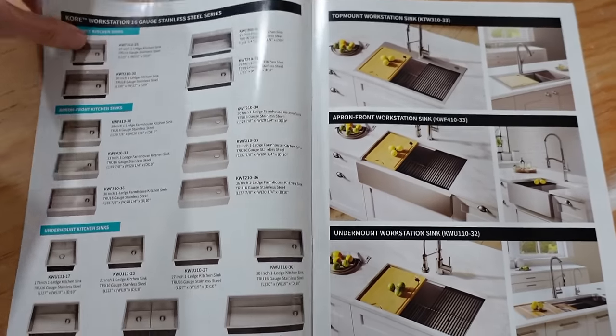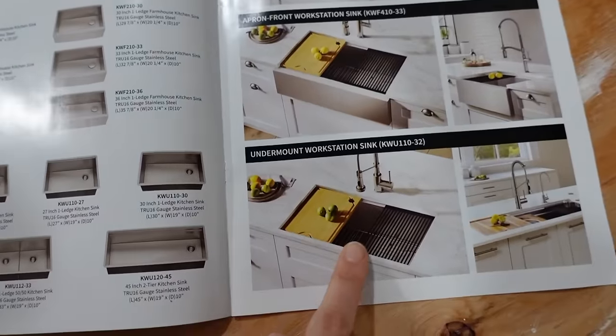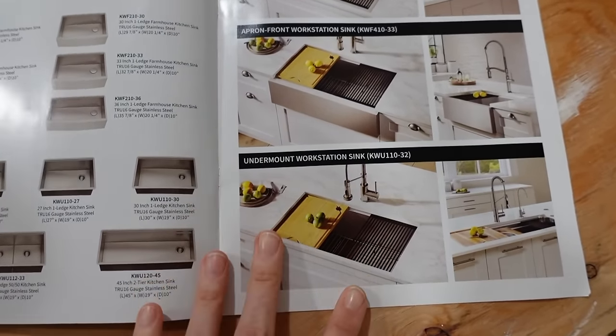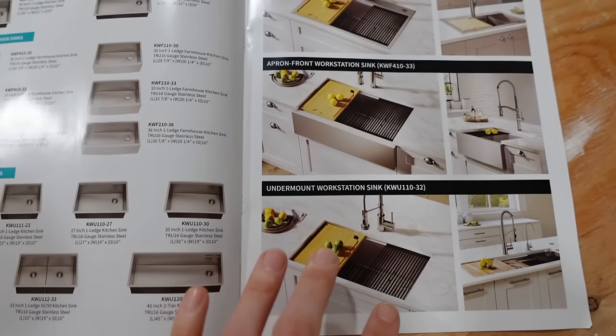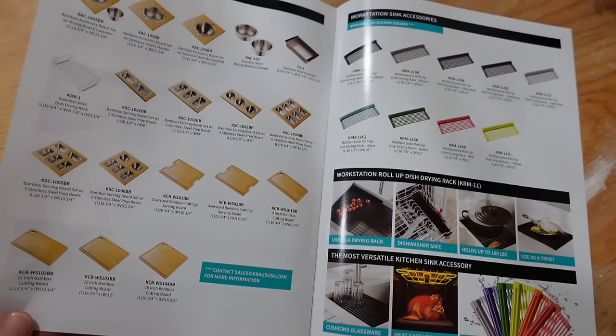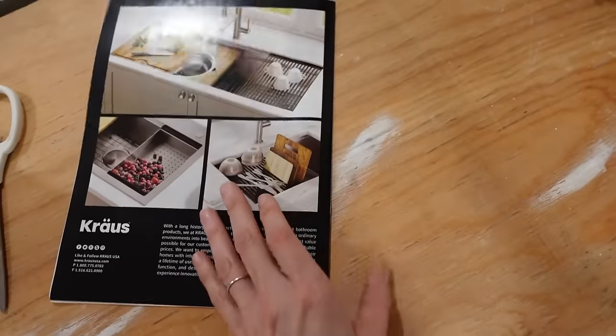I ended up ordering the kitchen sink like this for it, which I thought was just so neat, especially since it's such a small space. I wanted to maximize the ability of it. Order different supplies for it, which is really neat. So yeah, I'm excited.